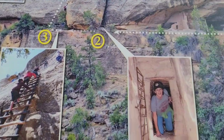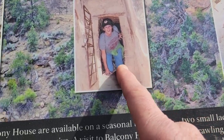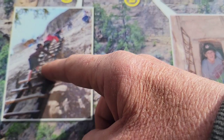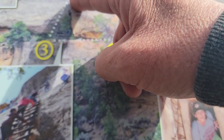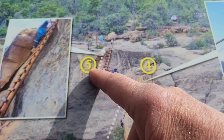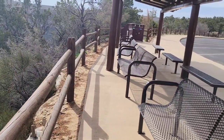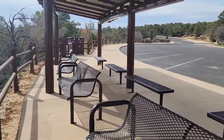So they've got blow-up pictures here. So that's the one ladder. This is the tunnel that goes through here. And then three, look at this ladder. Look at these kids doing that. Wow. So that's going up right here. And then you got uneven steps, four, another little ladder, and then five. Here's another ladder going up, and that's all the way up to here. And that exit is right over here to the right. Yeah, down a little further. But this is the pavilion area.